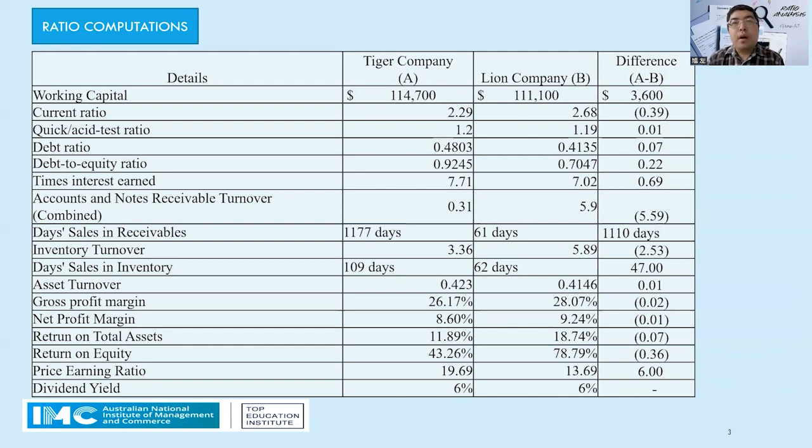prepaid expenses accounts for a low proportion of total size. Despite being higher than Lion's, the percentage of notes receivable takes up a low proportion of total size. Accounts receivable for the Tiger Company is higher than the Lion Company, which indicates that both companies need to take adequate steps to properly manage the receivables.